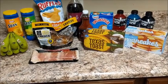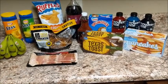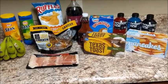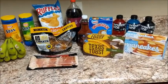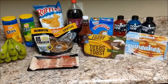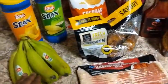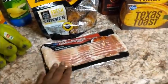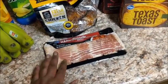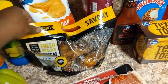I initially went to the store for the Texas toast, but ended up picking up a few other things that I needed since the kids are at home for the next week or so, or however long all of this lasts. But anyway, I got a few things at the store. I got some bananas. I got this for my baby. I got some bacon for breakfast, because he likes bacon. Also, I got the rotisserie chicken, which we're going to have for dinner as well, along with the spaghettis.